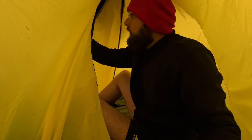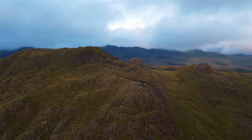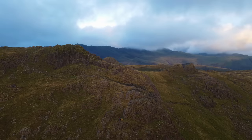Well, I couldn't have timed that any better. As soon as I've got the tent up, it just started raining. Literally like 5 minutes after putting it up. Perfect timing, eh?